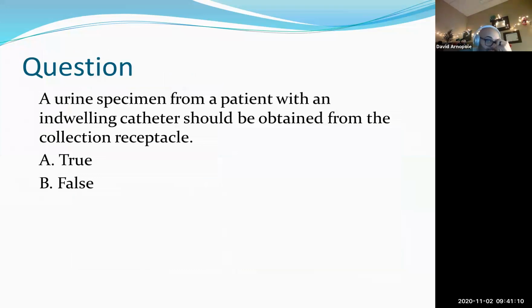A urine specimen from a patient with an indwelling catheter should be obtained from the collection receptacle. True or false? Good. False, false, false. False, false. No, yes, good. You do not use that.